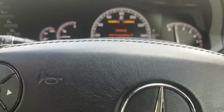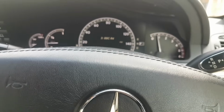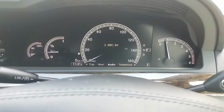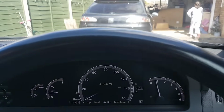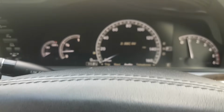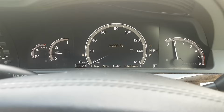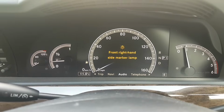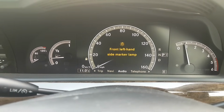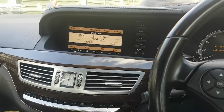So that's number one. So now I need to know about these lights. What's wrong with the lights? So turn the lights on. Okay, so lights are on, as you can see in that car in there. Funny that it doesn't show the lights are on. So this is not showing. Ah, there we go. Front right hand side marker lamp, front left hand side marker lamp. Okay, front right. Okay, so these are the faults, and then the radio that sometimes doesn't work.